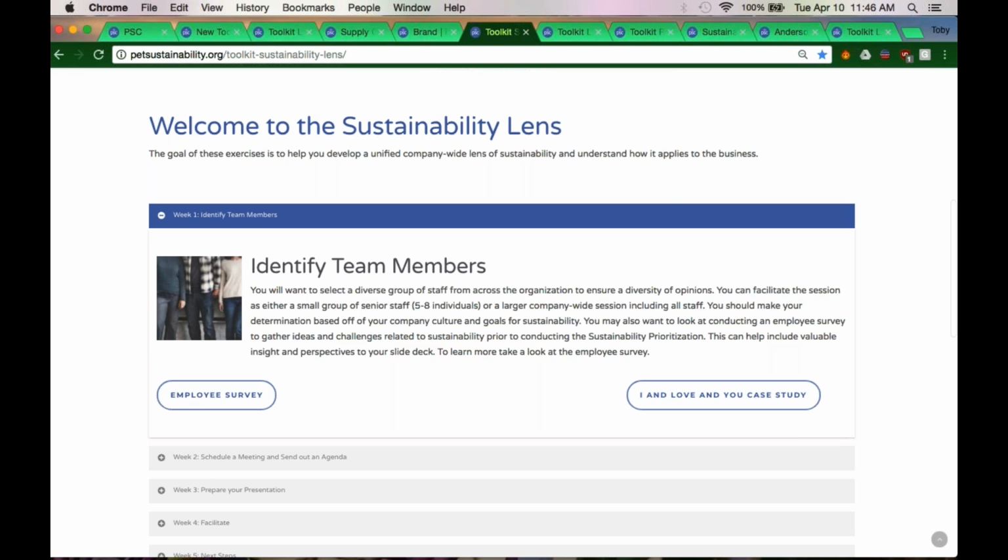Every organization has its own priorities, it has its own audiences, the people that work there have different attitudes towards things. So it's really important to step back and understand what sustainability means to your organization. We have worked at PSC with several organizations to go through the process of creating a customized sustainability lens.